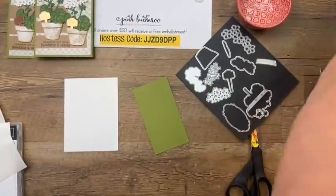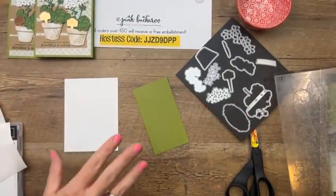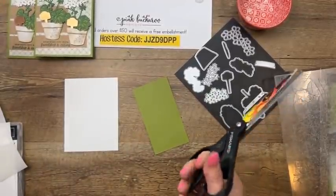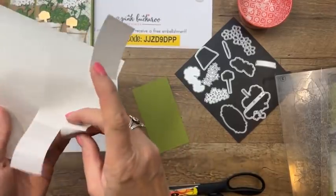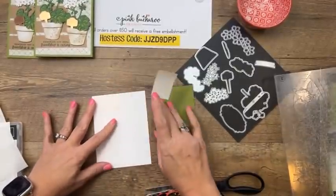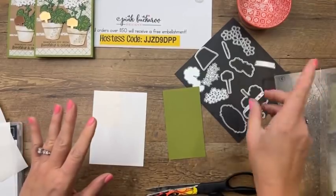Because sometimes when the whole thing is covered with adhesive sheets and you're trying to get off the edge, it's hard. With these, they're so delicate, I really had a hard time getting them off the edge. So I recommend splitting up your adhesive sheet like that. Okay, so we're going to cut that out.